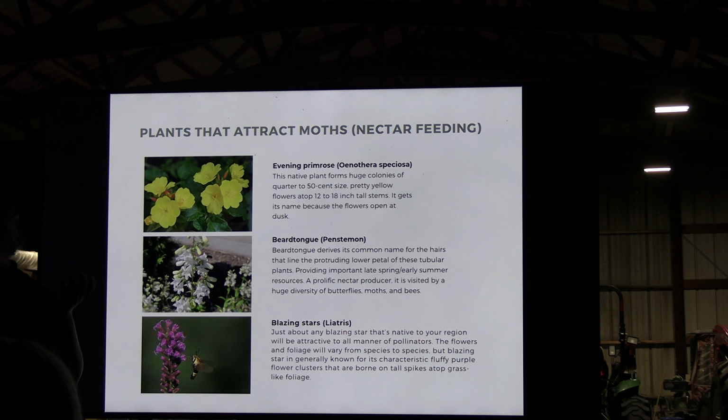So here are just three examples of some plants that you could plant in your yard to attract some moths. The evening primrose, it does get its name because the flowers open at dusk. So how are those flowers going to get pollinated during the day if they're closed? So it's good that they open up and we've got moths. Beard tongue, so we have a plant in here called foxglove beard tongue. I think that it's actually finished blooming right now, but it is a great nectar producer, and it's visited by a lot of different pollinators. And it has that bell-shaped, funnel-shaped flower, so those insects can get down in there.